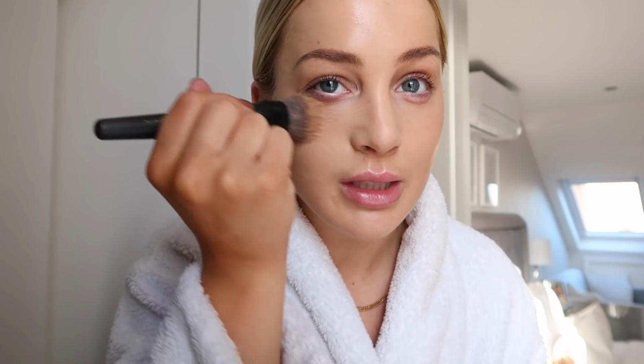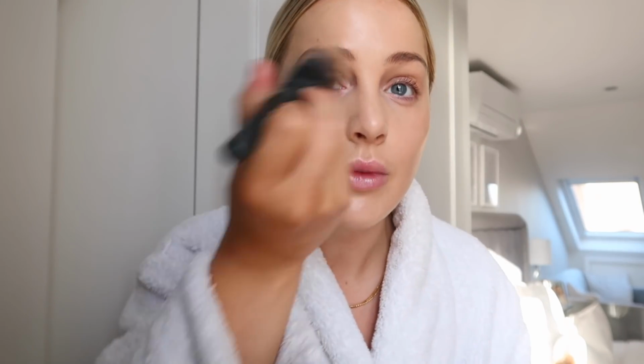But you can just see how it goes on. It's not too thick. Obviously this, compared to other foundations, is more of a heavier coverage, but it still shows a bit of your skin underneath, which I love, because I hate when it looks thick and cakey. So I'm just putting this on with the Bare Minerals brush. I love their brushes. Just literally making sure this is all blended out. This is such a good colour match. I'm so happy with it.